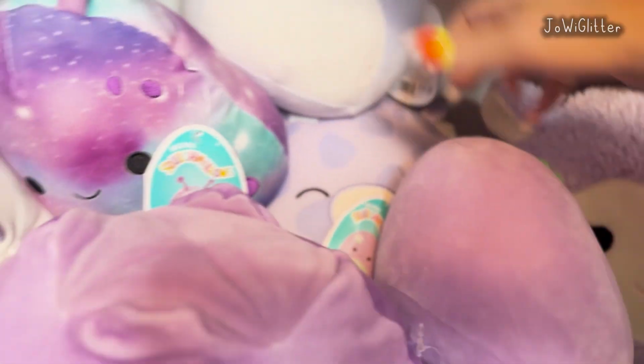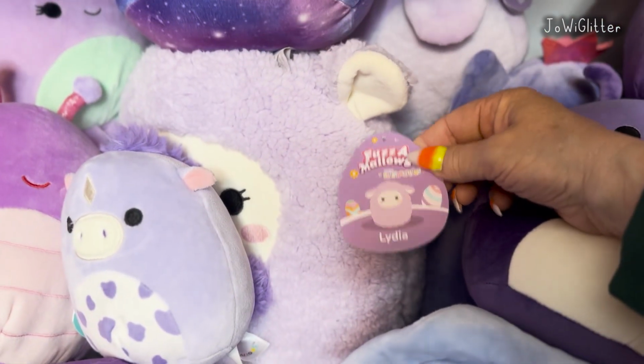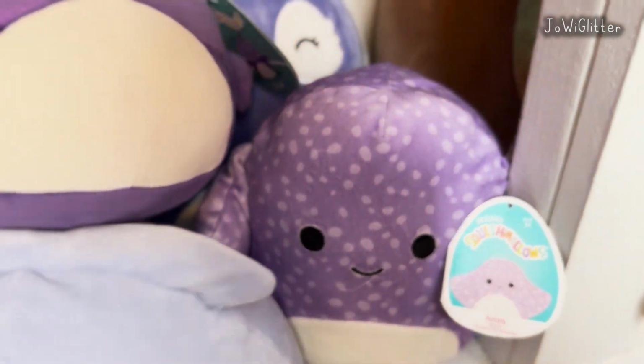See, this is such a mess. And Colleen. See what I'm dealing with? This is what I'm dealing with. I want to have cute little, I forgot her name or his name. I have the Lydia the Fuzzamallow. Fania the Owl is back there. And then this cute little Aziza, the Stingray, I think.